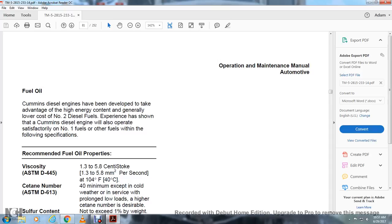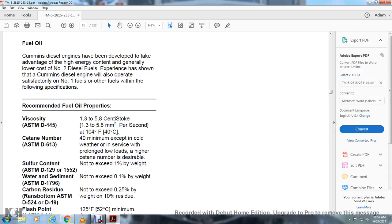Cummins diesel engines have been developed to take advantage of the high energy generally with a lower cost number 2 diesel fuels. Experience has shown that Cummins diesel engines will also operate satisfactorily on number 1 and other fuels with the following specification: viscosity 1.3 to 5.8 centistokes. Cetane number 40 minimum, except for cold weather and prolonged low loads. Higher cetane number is desirable.